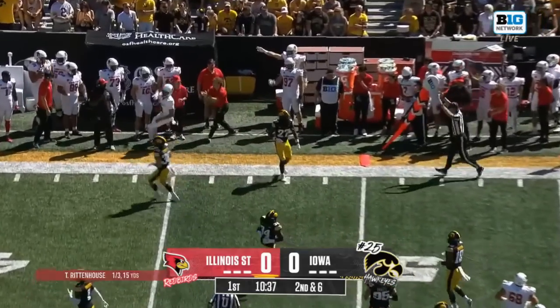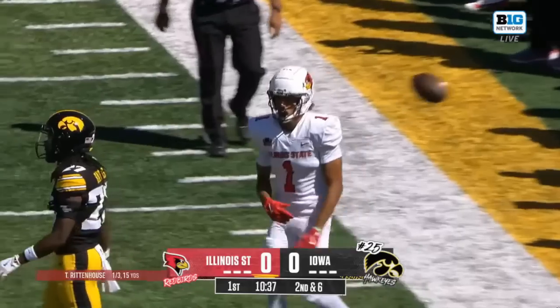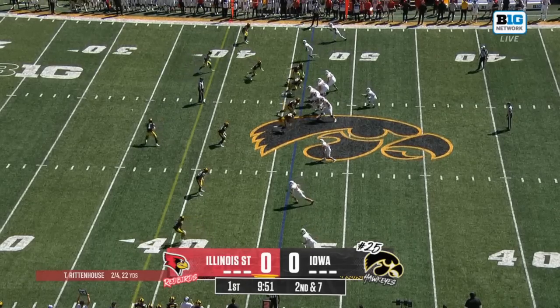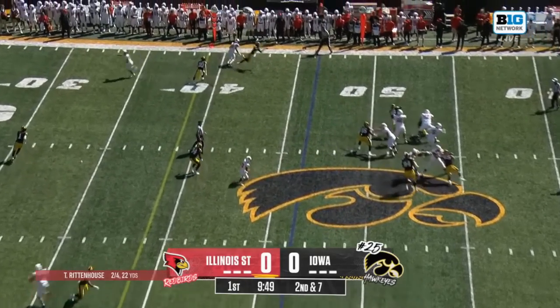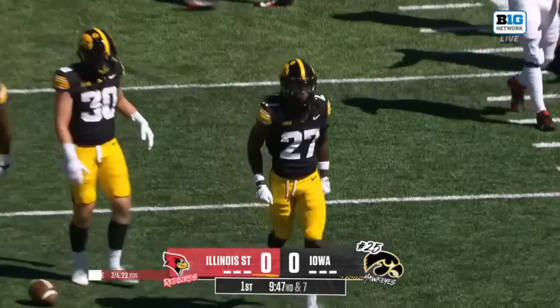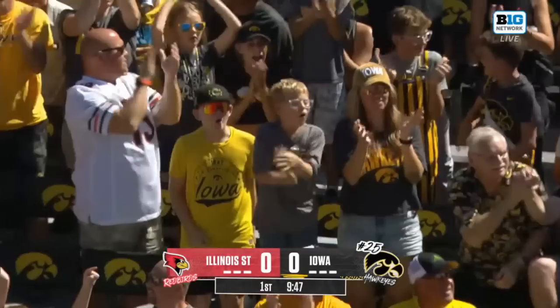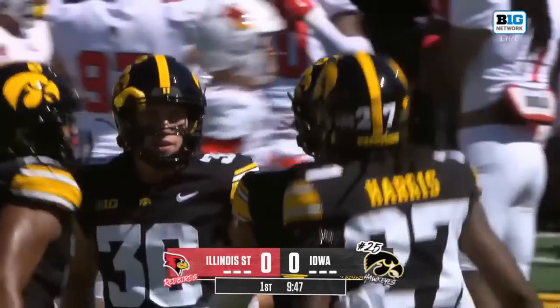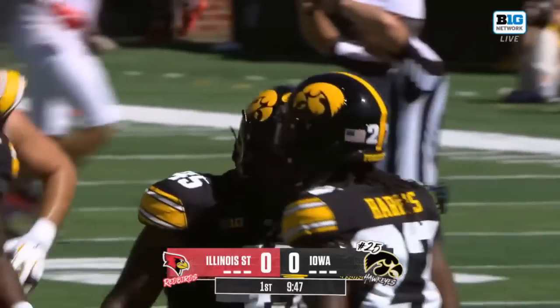Quick pass and caught and out of bounds along the sideline. Transfer from Kansas State, Xavier Lloyd with his first catch at Illinois. Block well. Now on 2nd and 7. The ball's out quickly, and the ball's in the hands of Iowa. Interception. Jamari Harris. 6 career interceptions. What do you know?